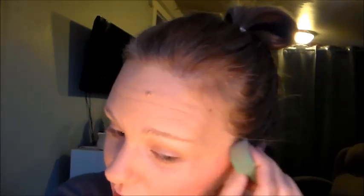because I found that these cream blushes make my skin look like it's glowing from the inside. And I got this for $1 at the Dollar Tree. So that's another tip: if you're going to the Dollar Tree and you have a few minutes, just walk down the makeup aisle and see if they have anything that you might be able to use.